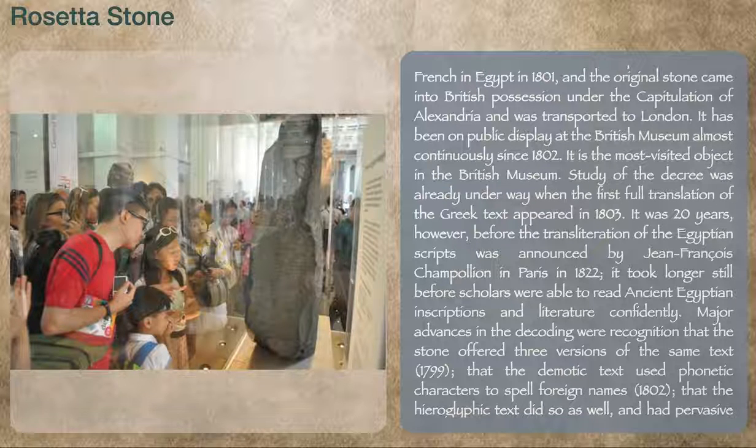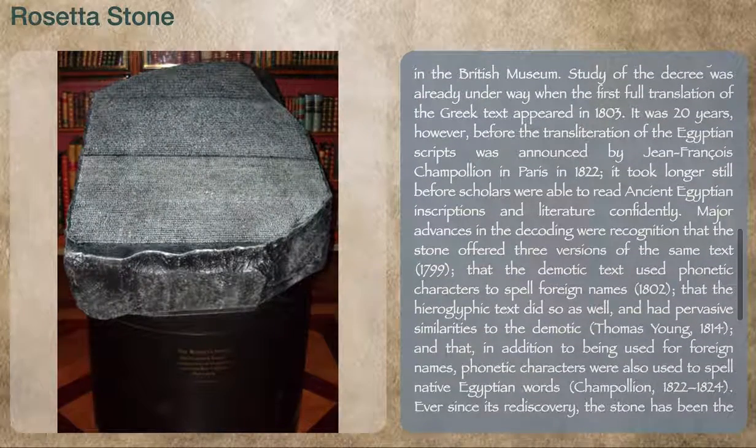Study of the decree was already underway when the first full translation of the Greek text appeared in 1803. It was 20 years, however, before the transliteration of the Egyptian scripts was announced by Jean-François Champollion in Paris in 1822. It took longer still before scholars were able to read ancient Egyptian inscriptions and literature confidently.